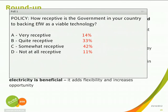Stuart, I think it mirrors what we see around the world in terms of people can see the potential. There's a slight nervousness, which is probably reflective of a nervousness in the marketplace about how well they work. So getting some more on the ground and proving that they work is important to the sector, I think. But no, it's similar to what we'd expect.